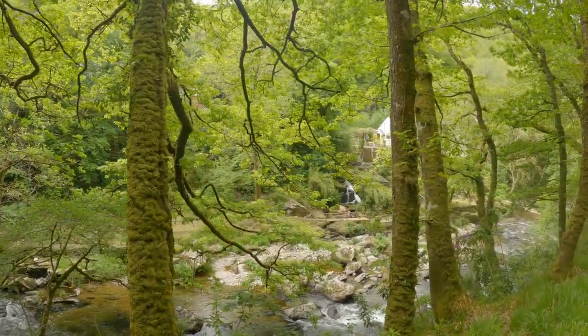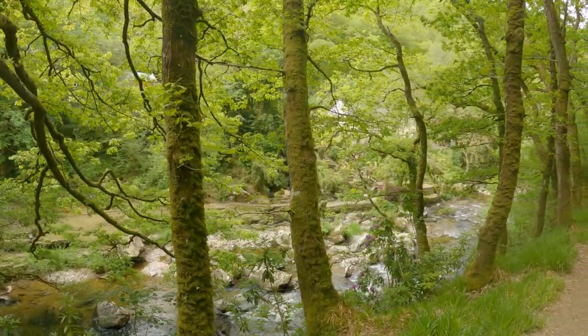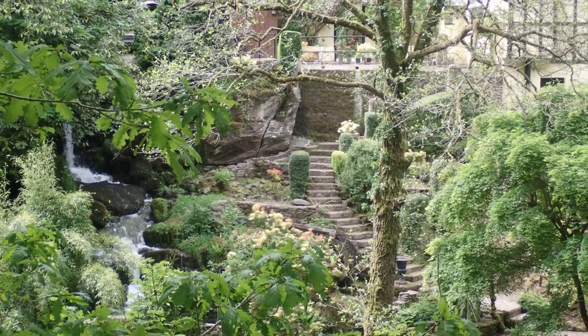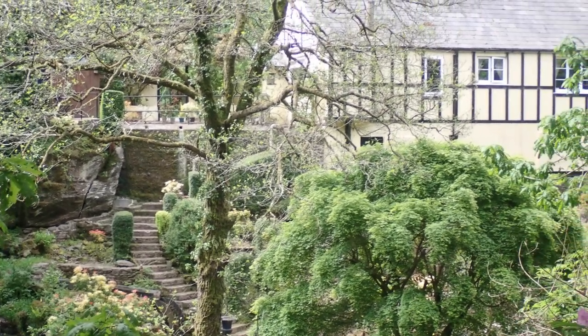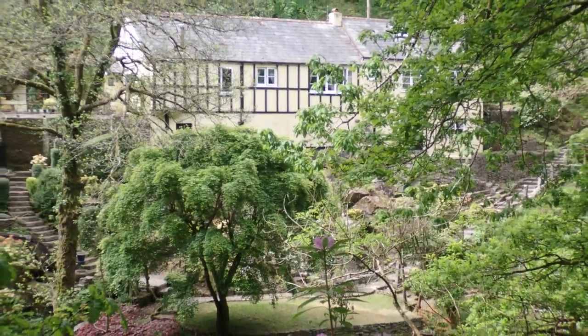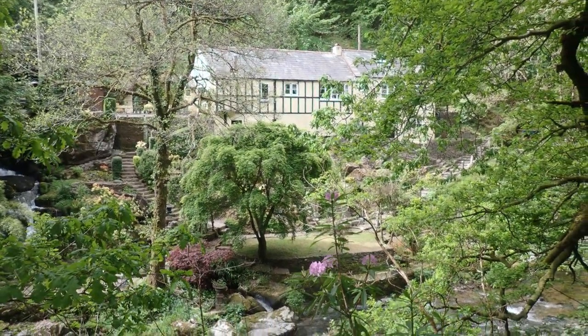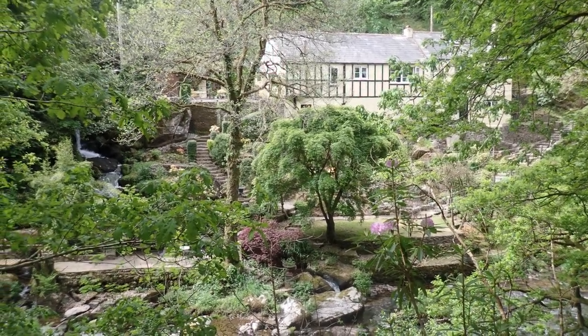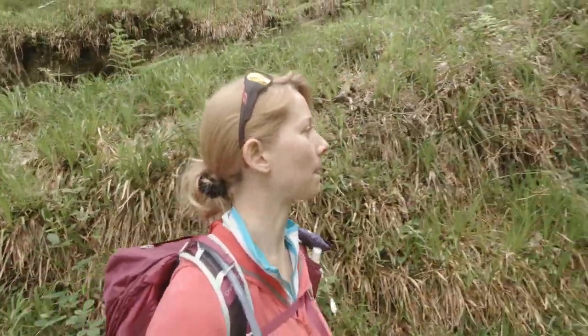Oh, look at this garden. Oh my God. Oh, somebody is lording it up. They've got their own waterfall. Oh, I can't even believe it. What an incredible home to have. I mean, it must be difficult because their garden is directly down very steeply onto the water. But they've made these beautiful terraces and nice little rockery areas and lovely little bridge here.